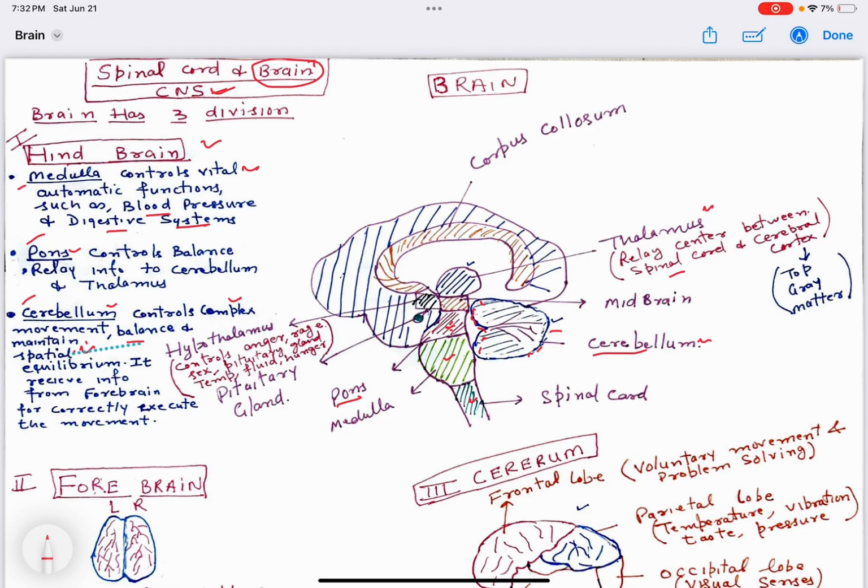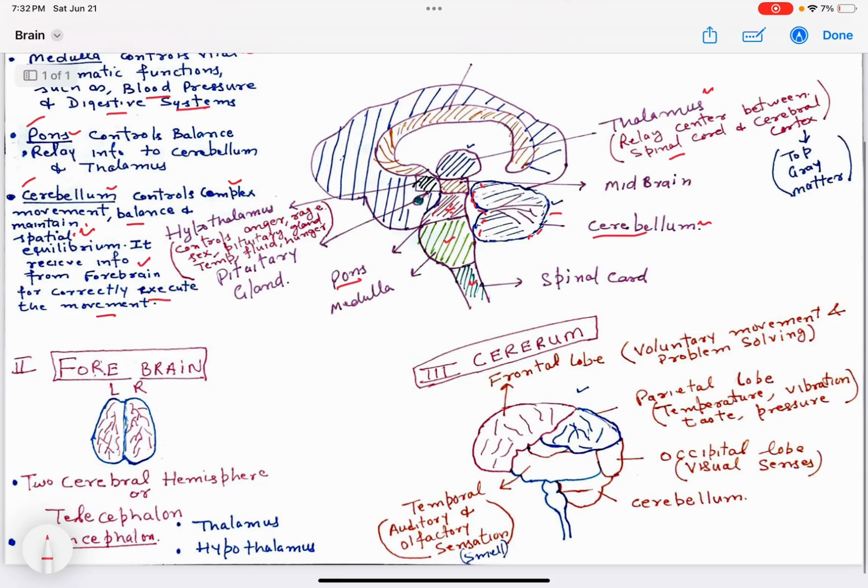So it receives all the interpreted information from the forebrain, and then it correctly executes that information. So that's part of the cerebellum, very important, right? So that's the hindbrain: medulla, pons, and cerebellum. So let's talk about the forebrain.